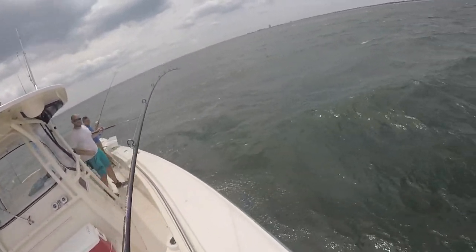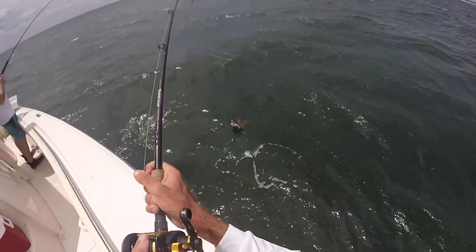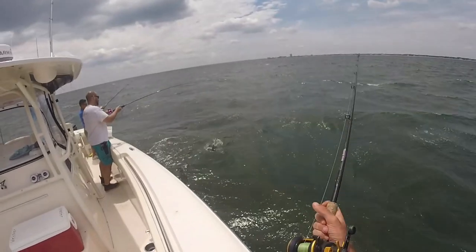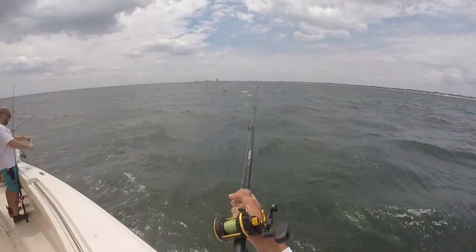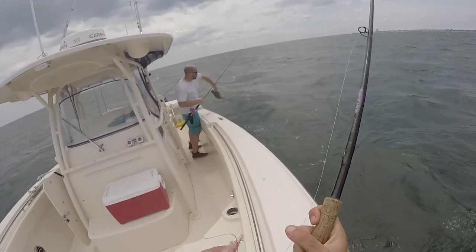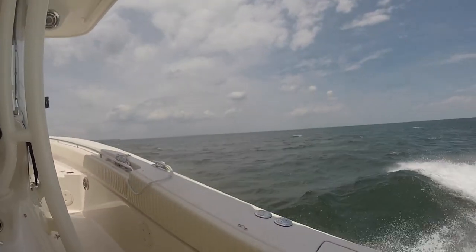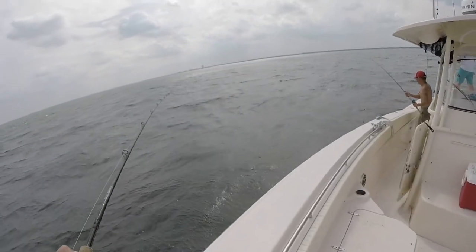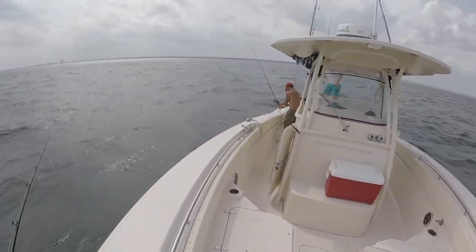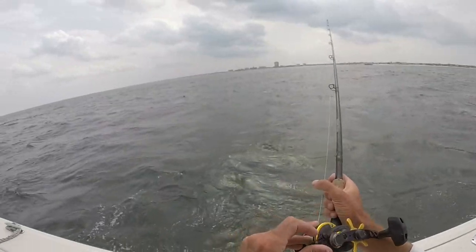Flounder. Yeah. This is the targeted species. Got one too? Alright. Ah, CB. It is a flounder. Alright. This bite is tough. Wind is tough. Flounder fishing is tough. There's two party boats over there. We're gonna go fish over there.